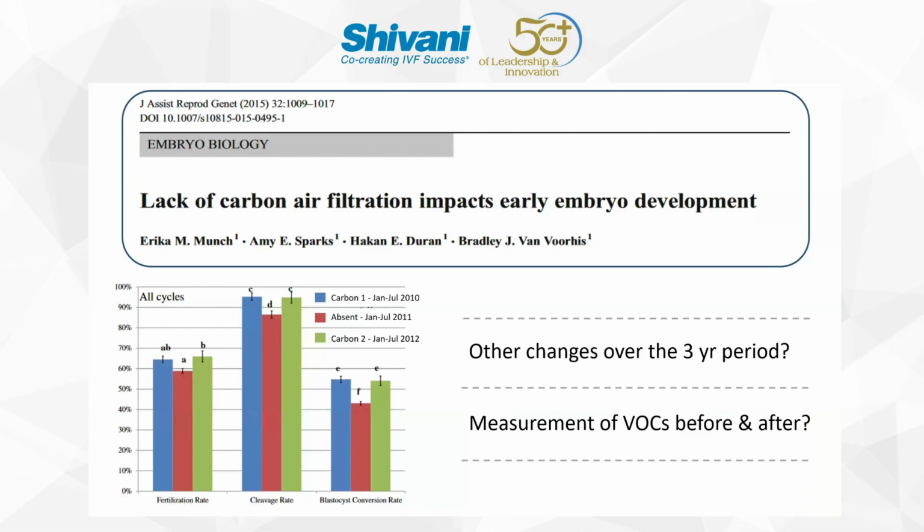And here is another peer-reviewed published study out of University of Iowa, a very well-respected, high-performing program in the U.S. And here what they did was interesting. They looked at these clinical outcomes for fertilization rate, cleavage rate, and blast conversion rate over a 3-year period. And they did this to control for change in seasonality. We know that seasonal changes can impact domestic animal reproduction. And so sort of taking that cue in terms of hot, cold, or other factors.